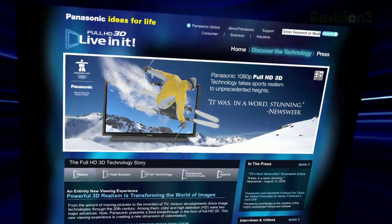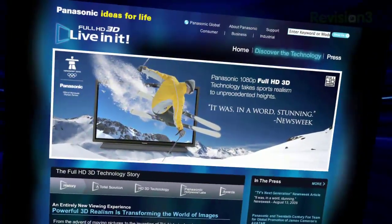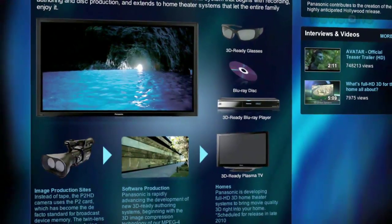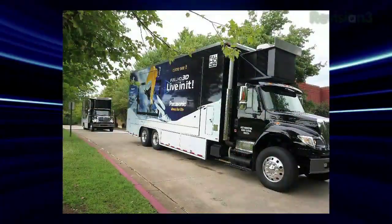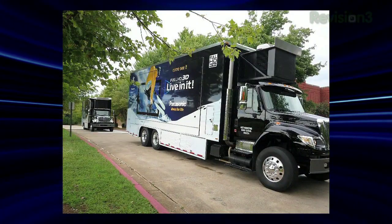HD 3D. Yeah, sounds ridiculous. No, this has been talked about for quite a while, and we're seeing it now in commercial cinema. But Panasonic has the best darn tech I've seen so far. They call it Full HD 3D. It is using plasma technology, because plasma pixels can update so quickly, they can actually drive 1080p 60 imagery into each eye. Full HD, of course.